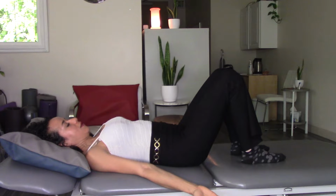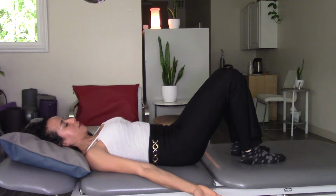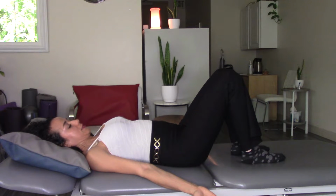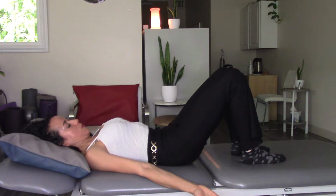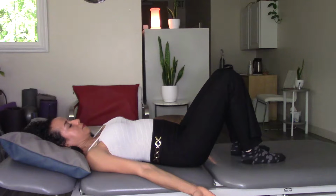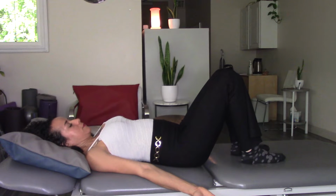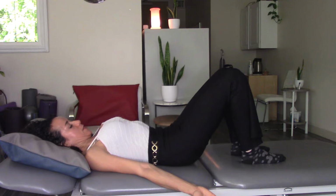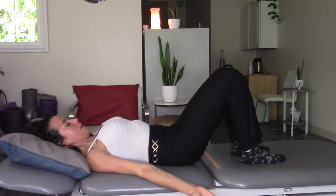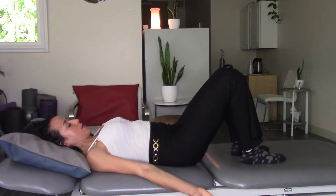Inhale, big abdomen. Exhale, double chin, flatten your lower back. Inhale, expand abdomen. Exhale, double chin, flatten the lower back. Inhale, relax the lower back, expand abdomen. Exhale, double chin, flatten the lower back. Inhale, relax lower back, big abdomen. Exhale, double chin, flatten lower back. Inhale, relax your lower back, abdomen. Exhale, flatten the lower back, double chin.